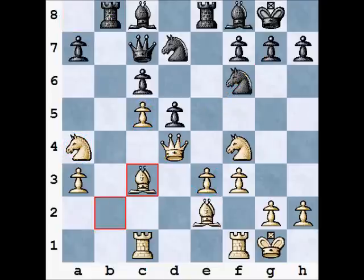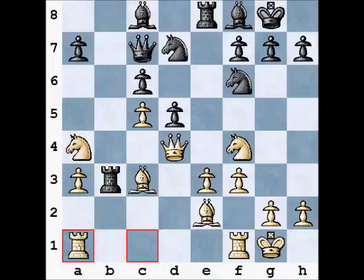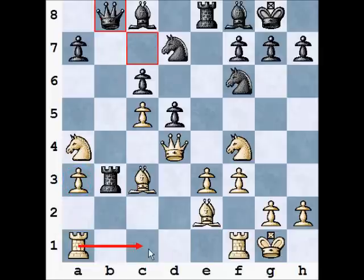So bishop c3 makes sense, trying to consolidate. And rook a1, yeah, I guess you don't want to give up any pawns for free, but it's never a good sign when White moves the rook and then two moves later moves it back to a1. So not a good sign. And queen b8, I like this move because Kramnik's playing pretty patiently. He's not trying to go too crazy. He's trying to put his pieces on good squares. He's thoroughly controlling this b-file, and White would definitely like to trade rooks.